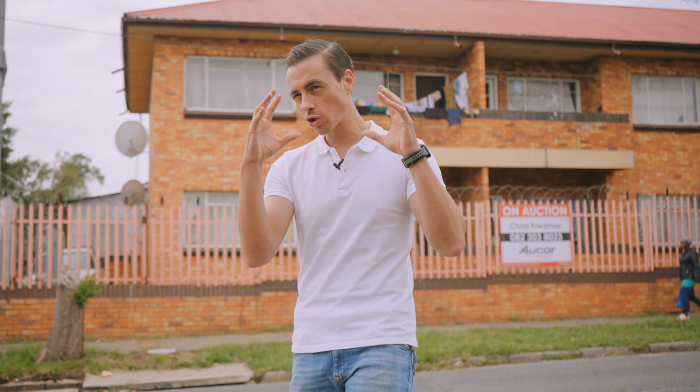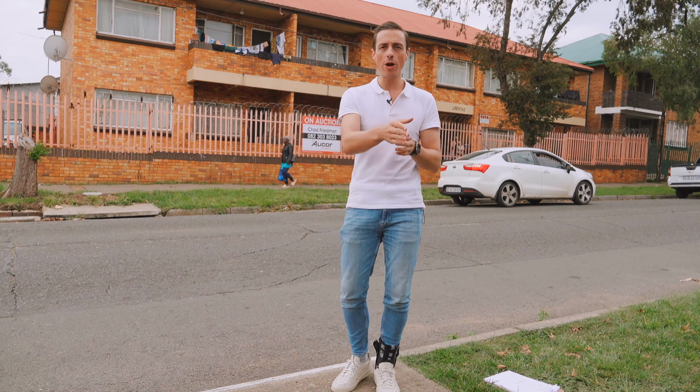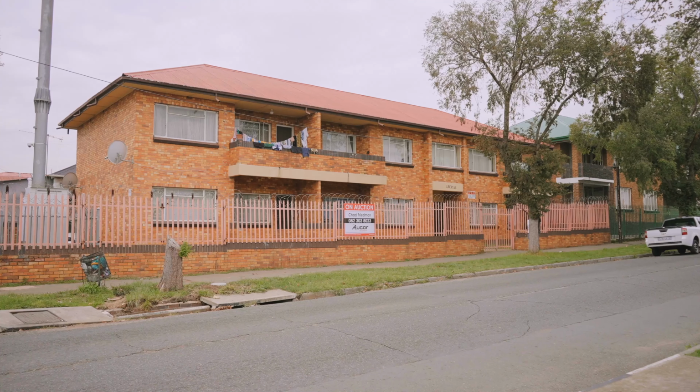Then you want to make sure that the property also makes sense for your strategy. So students want Wi-Fi, they want security, they want access to nightlife. So once you know your strategy, your starting point, then you can find the area where you're looking for. And then when you're in your area, you start looking for deals like this one behind me.